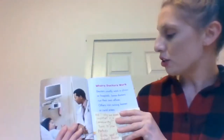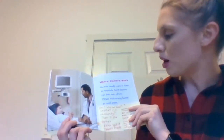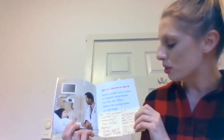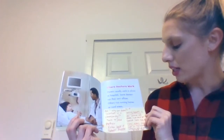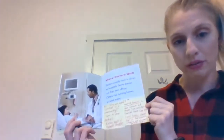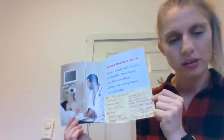Where doctors work. Doctors usually work in clinics or hospitals. Some doctors run their own offices. Others visit nursing homes or rural areas. Remember, nursing homes are places where older people live and get special care. And rural areas are areas out in the country where not many people live, where neighbors are far away. So doctors are all over.